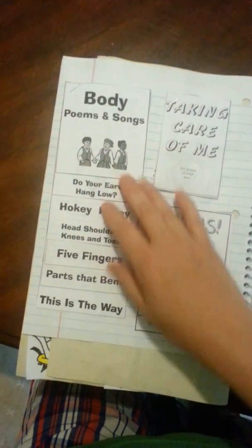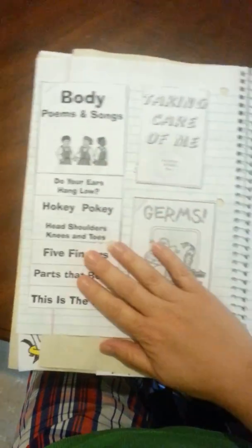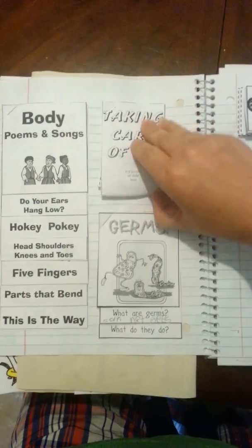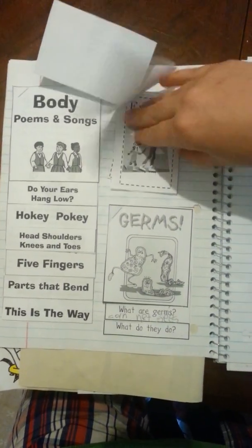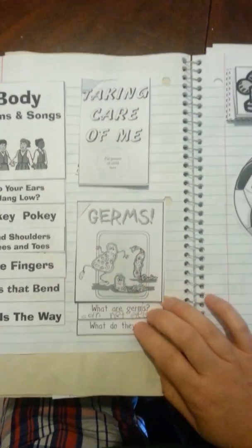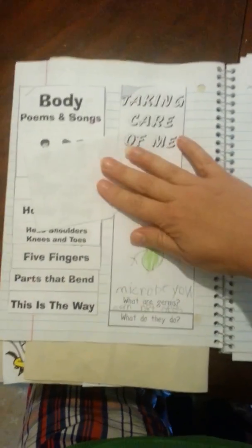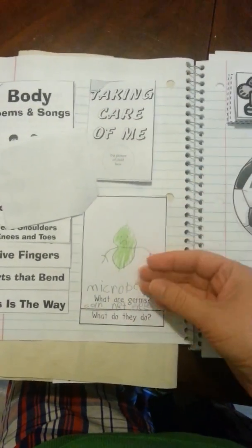So for science, we sang the songs. The last 2, I really did not know what they were saying, so we just pretty much read them. And I also found YouTube videos for each of these, so I had them watch it. He did the Taking Care of Me, which we talked about all of these, that he has to brush his teeth, that he has to exercise, that he has to eat well, he has to get plenty of sleep, take a bath and be clean. So we talked about all that. For germs, we watched Sid the Science Kid about germs, and he really loved that. And after he watched that, he drew what a germ looked like. He learned that it was a microbe, and that he couldn't see it unless he saw it through a microscope. And he learned that germs make you sick.